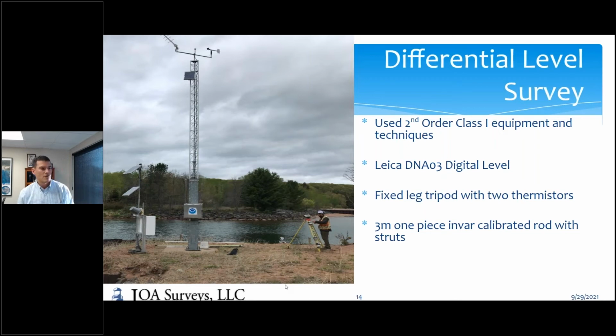And as I mentioned before, at each of these stations, we do a differential level survey through all the marks and the sensor. The survey is conducted using second order class 1 equipment and techniques. We use the Leica DNA03 digital level and a fixed leg tripod. We secured 2 thermistors to one leg of each of the tripods so we could record the temperature gradient from the instrument down to about ground level. We also used a 3-meter one-piece Invar barcode rod that is calibrated and has stabilization struts. And this differential level survey is performed when the station is installed, and again when the station is removed. Next slide, please.